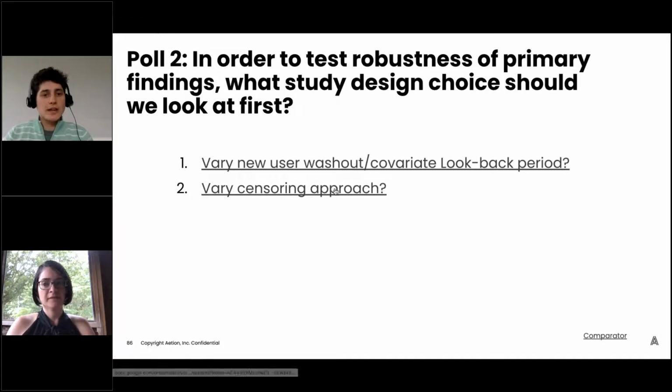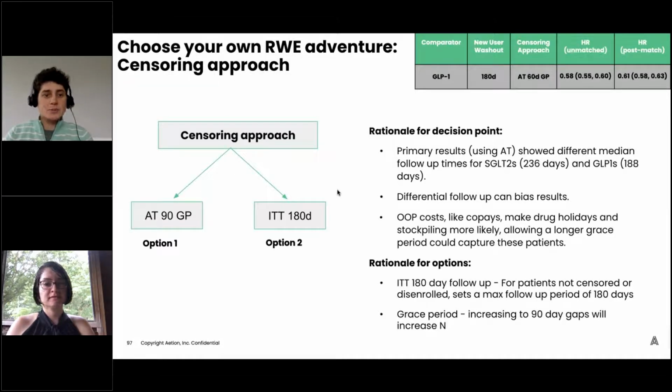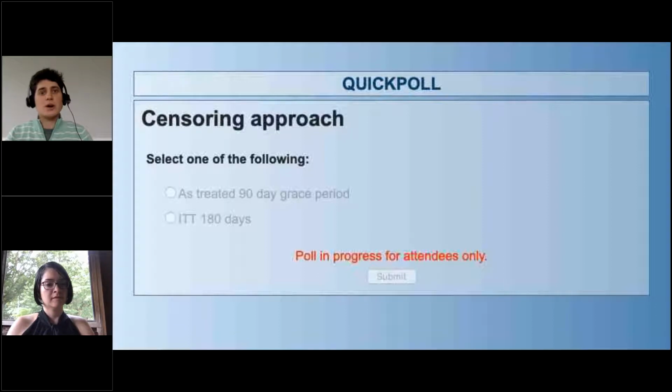Now let's go ahead and look at varying censoring approach. And again, just to refresh your memory on the 2 different options. So we have, again, the primary analysis up here in the right-hand corner. Our 2 different options were to take an intent to treat approach, so to truncate the max follow-up time to 180 days as opposed to the whole study period. Or we can also look at an as treated approach, but extend the grace period. So instead of a 60-day gap, extend it to a 90-day gap.